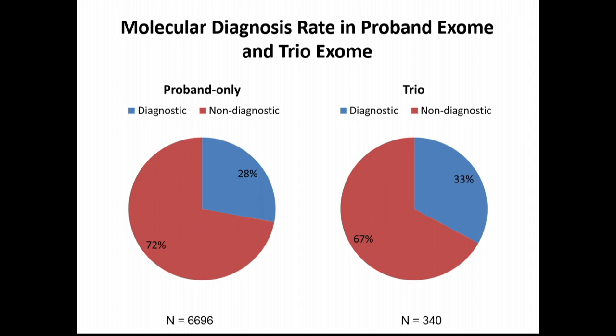So this is a diagnostic rate comparison between proband-only exome sequencing and trio exome sequencing. As I just mentioned, we had the option to only sequence the proband or sequence all 3 family members. As expected, trio exome sequencing has a little higher diagnostic rate, which is 33%, and proband-only 28%. The difference is because trio exome sequencing is better for discovering unknown disease genes.